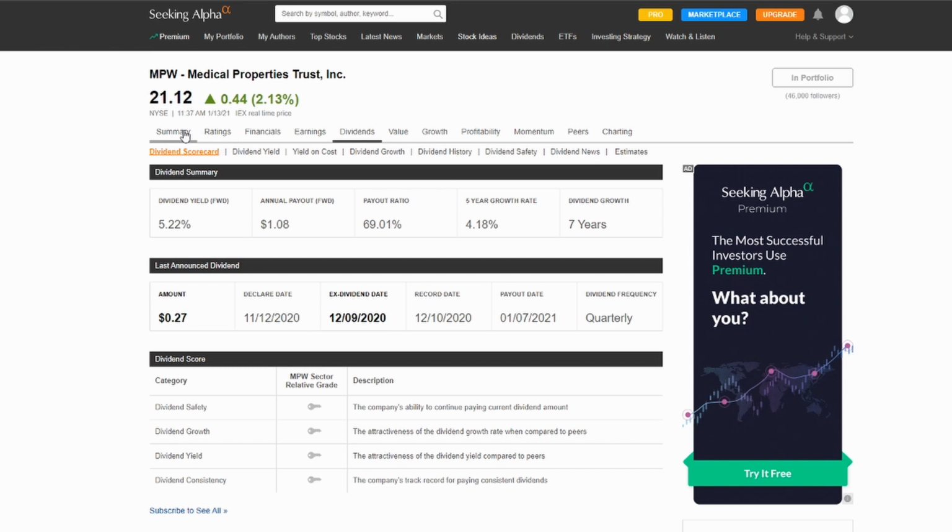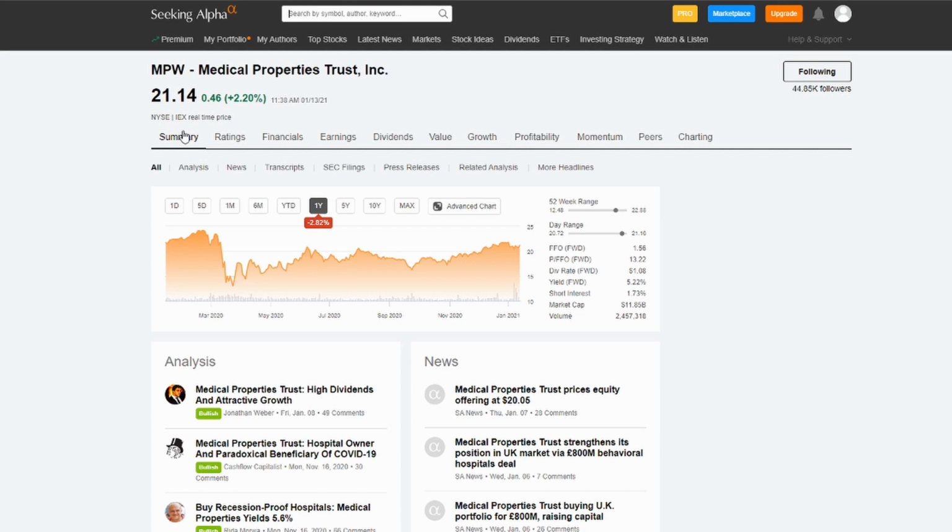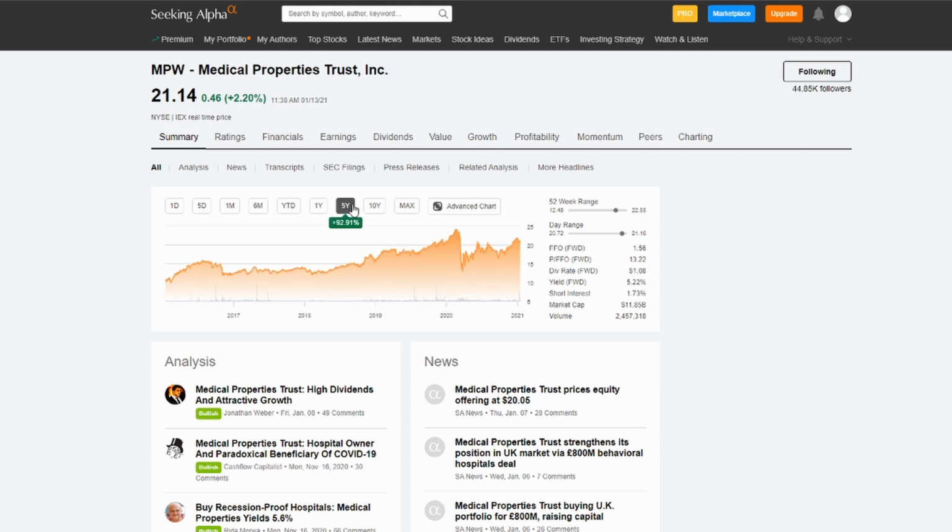Let's go take a look at their summary. And let's actually go to the 5-year chart, and we can see over the last 5 years we're near old all-time highs before the crash. However, we're still below them. And if we take a look here, their market cap is $11 billion.